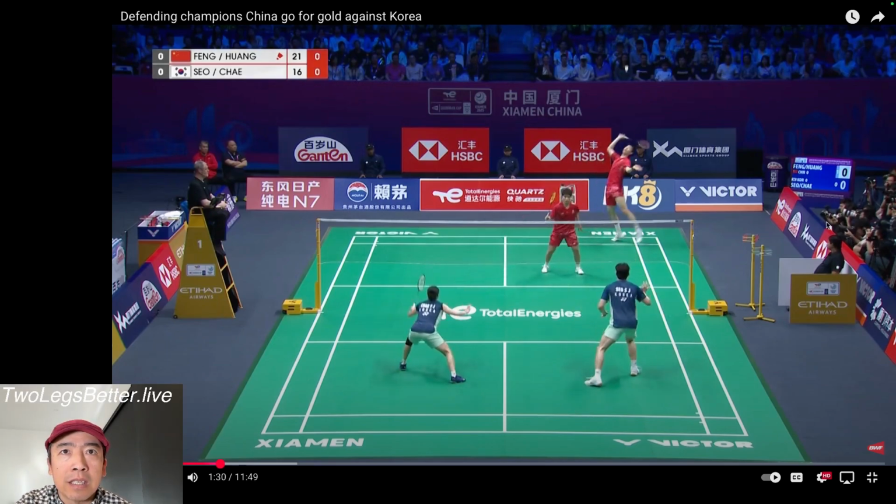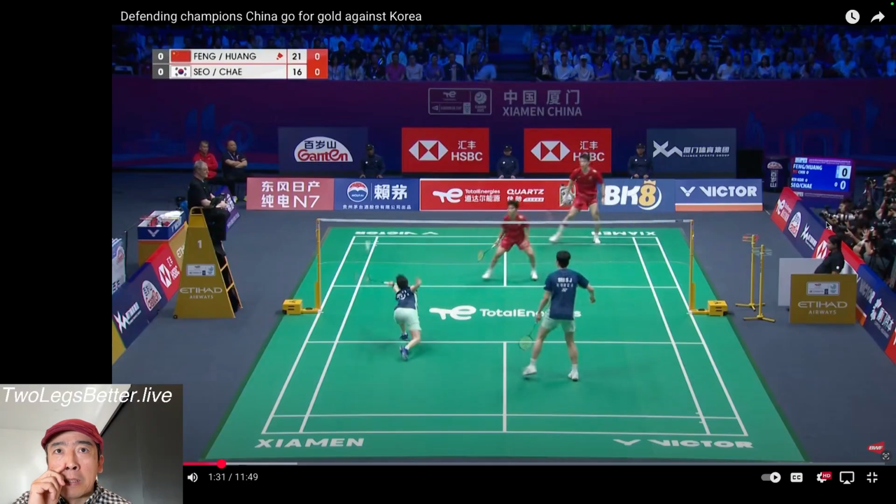Now let's see this. Now it's not a smash, it's a drop across the net, and look at where Huang Dongping is. She is on the other side of the court. So look at the open court. Che is really good, and she saw that. She's like, wow, that's a big open court, I'm going to put it there to put our team in a good position.